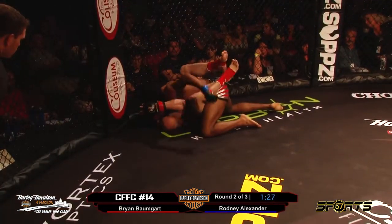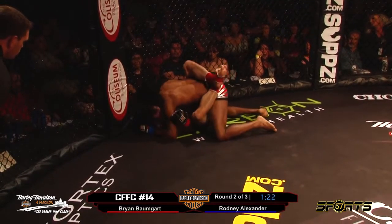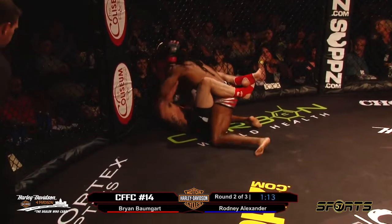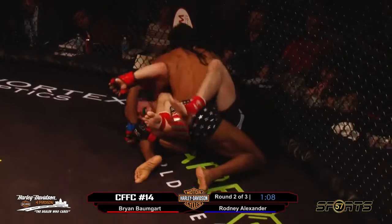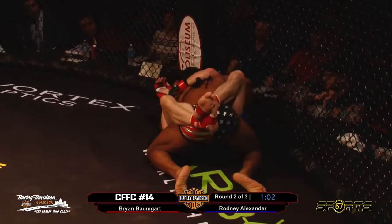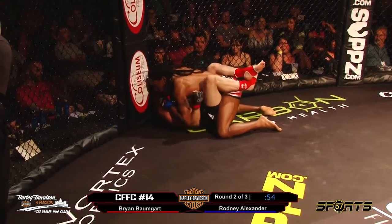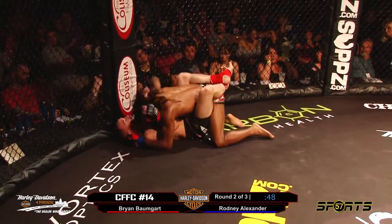Alexander trying to get rid of that right arm by Baumgart so he could land some more effective blows. Still landing, though, with that left hand to the ear of Baumgart as he pushes him up against the cage. Yeah, we see Alexander pushing Baumgart against the cage, kind of sticking him there so he can't really get his hips active and move around too much. Here, Baumgart more trying to hold him to protect himself and keep him close with those legs closed in that guard, just kind of holding on, waiting for a break in the action until he can make his move. Baumgart needs to open up a little bit more right now, open his legs up, try to go for some sweeps, some submissions, give a threat off his back so he can either get a submission or get back to his feet.